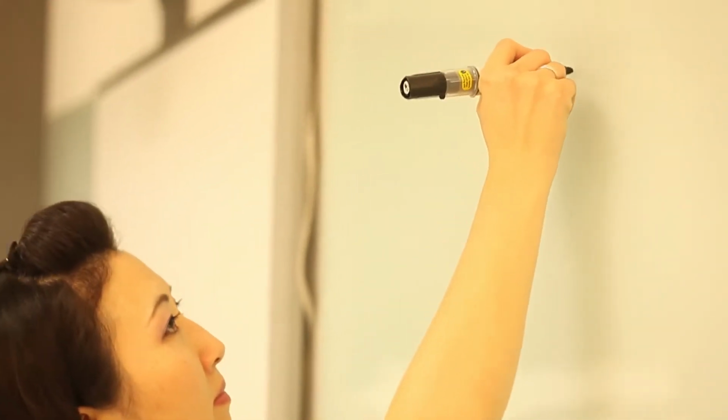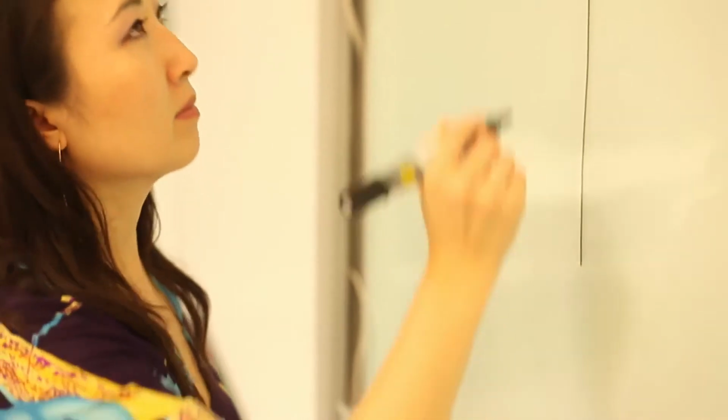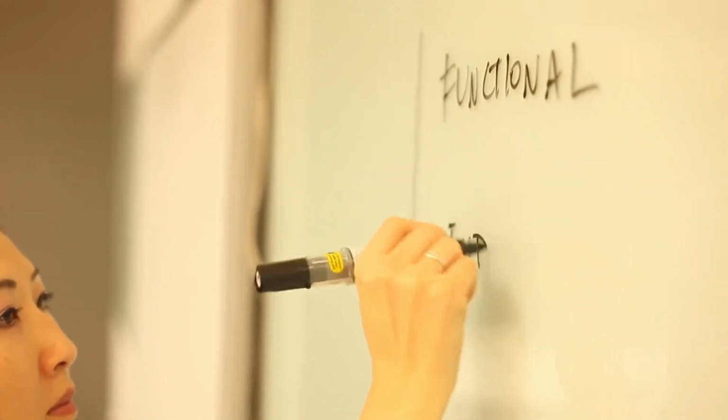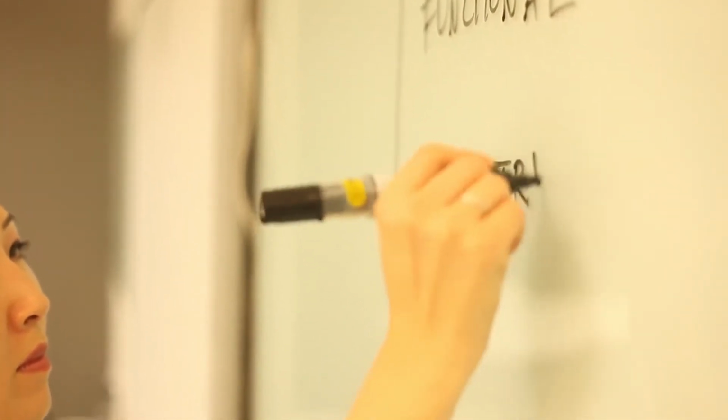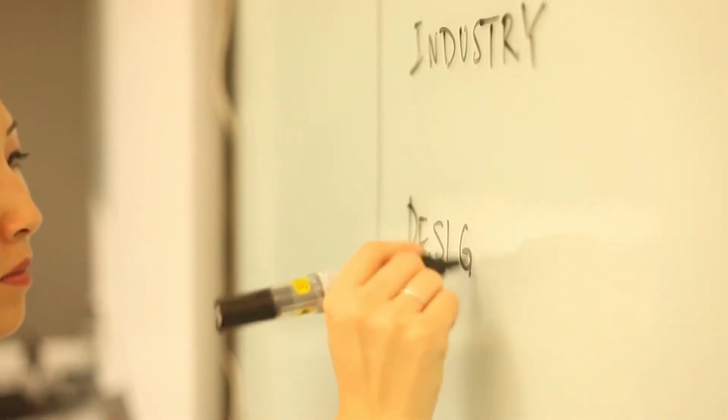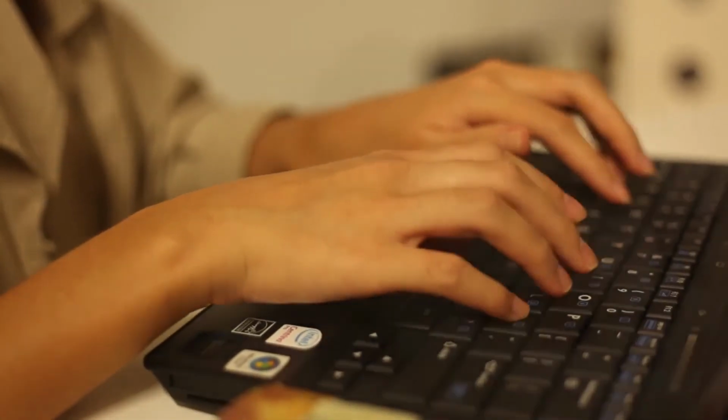A T-shaped person traditionally is described as someone who has a very deep spike. The vertical element of that T is a spike in a specific area, whether that's in a function like sales, marketing, strategy, finance. It could be in an industry, but it could also be from a design perspective, a specific design expertise, whether it's in graphic design, interiors, or architecture. What our education system is typically designed to do is create these spikes. People go in and have a major.